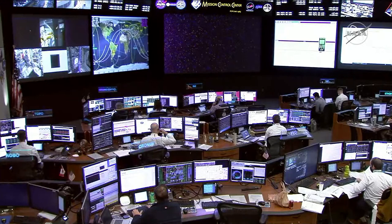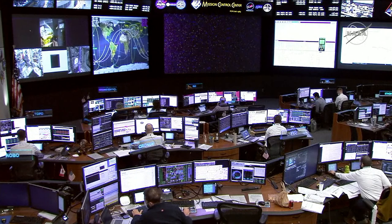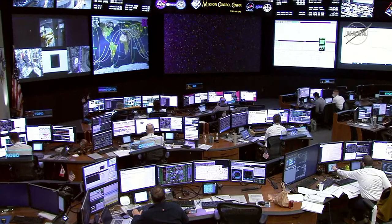So with that, we'll wrap up our coverage for today. The Prichal node module now hard-mated to the Nauka Multipurpose Laboratory module after a perfect two-day rendezvous following its launch from the Baikonur Cosmodrome in Kazakhstan.